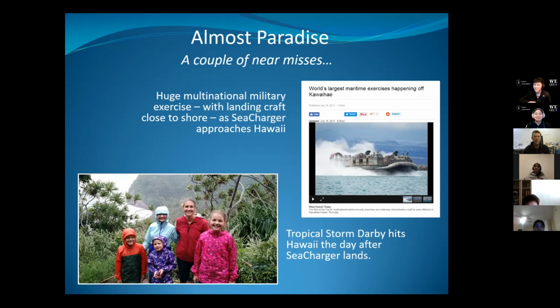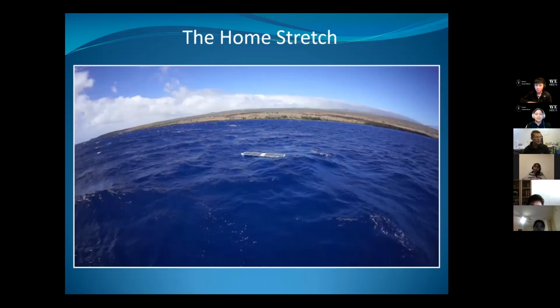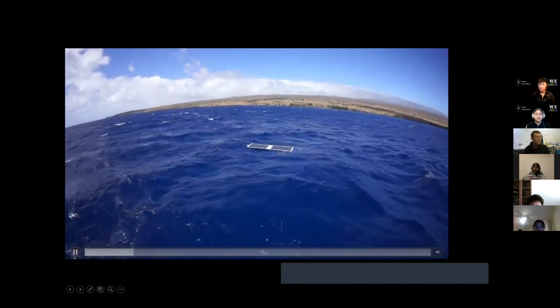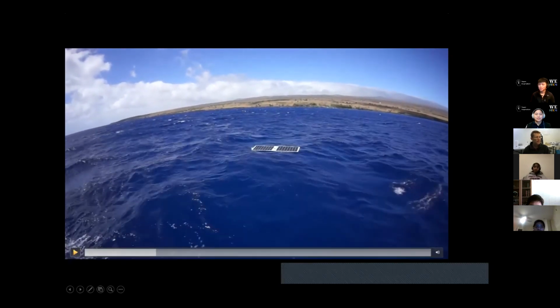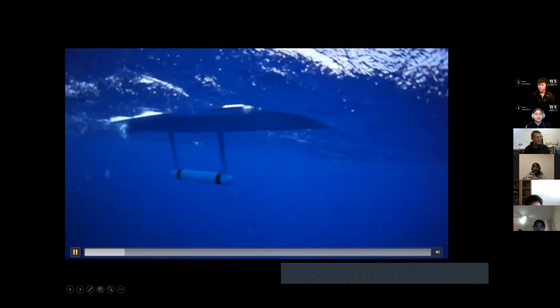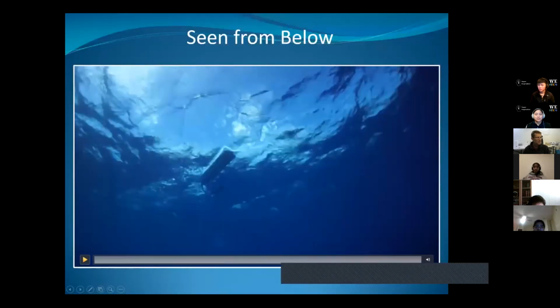And the other thing was a tropical storm was bearing down on Hawaii, also at about the same time. Fortunately, the boat didn't get run over by the Navy boats, and it got there right before the tropical storm got there. And so here's just a quick video of it coming into Hawaii. It's pretty windy then. It had some high seas to deal with. Here's a picture of what it looks like from underneath, and another one from underneath.